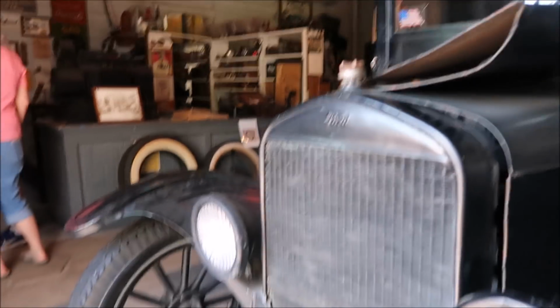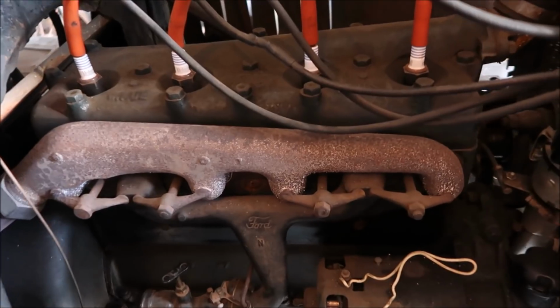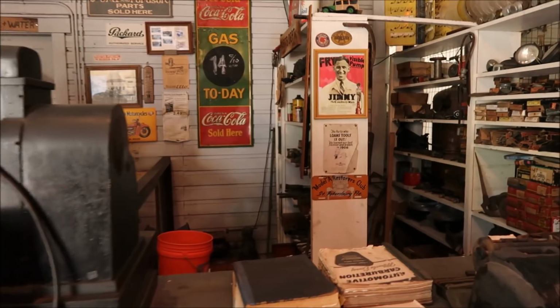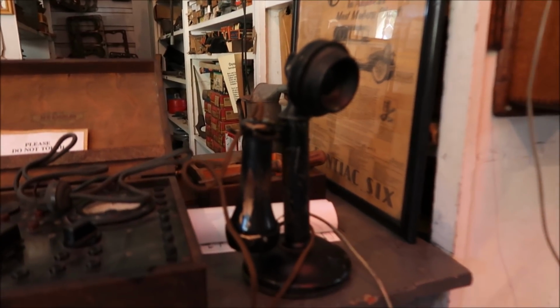That's pretty cool. And then you crank it. You crank it up. Yeah, that's crazy. Look at that engine. It'd be cool to hear it run. He said it runs. Grandfather had the first mobile drive-in in Warren, Ohio. Really? In Warren, Ohio? I'm from Middletown. Mechanic's garage. Here's another old phone. Look at that.